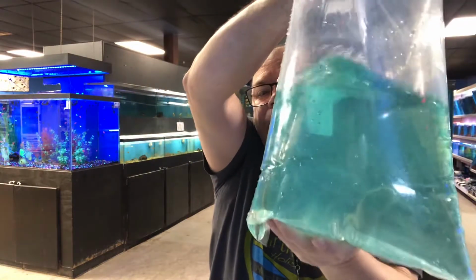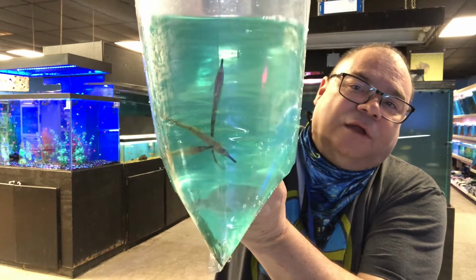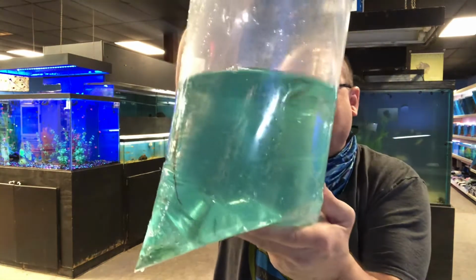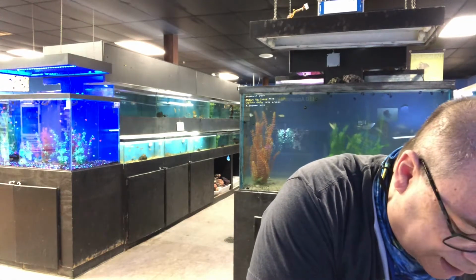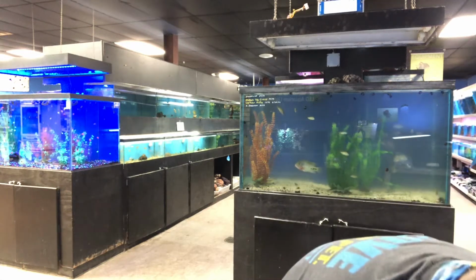Farlowella. Twig catfish. These do get larger, but most of them in the tank aren't going to get much over about 6 inches or so. I've seen them coming in from the wild at about 8-9 inches. They do get some size to them. But another one, they'll definitely eat some algae. They kind of get in some spots that some of the other ones don't. So I always like having a few of them in there.